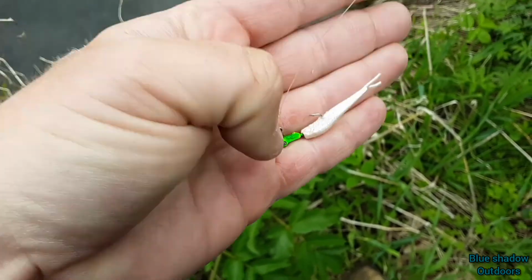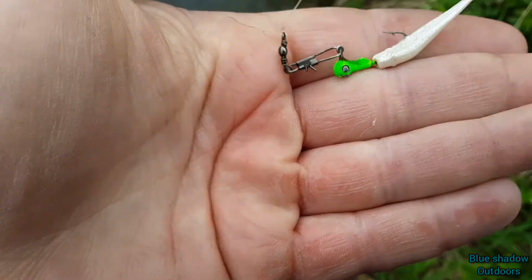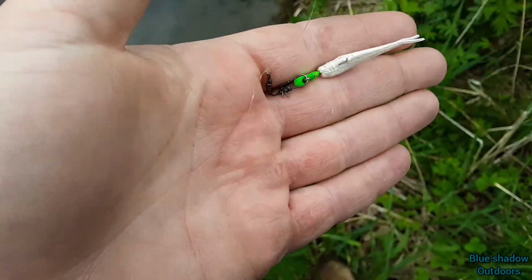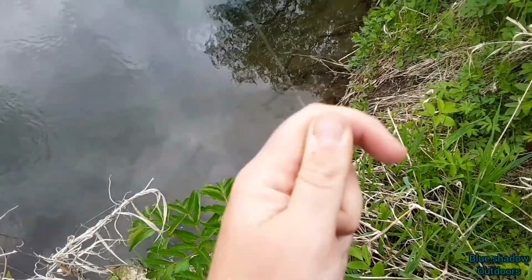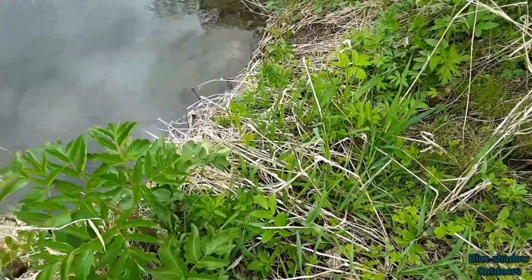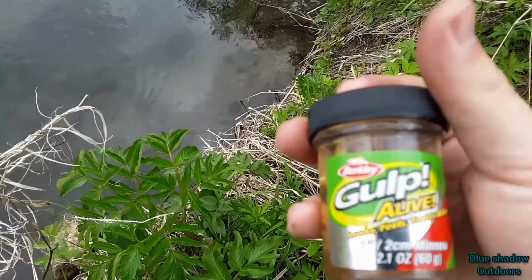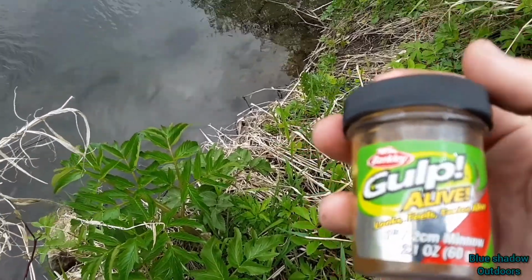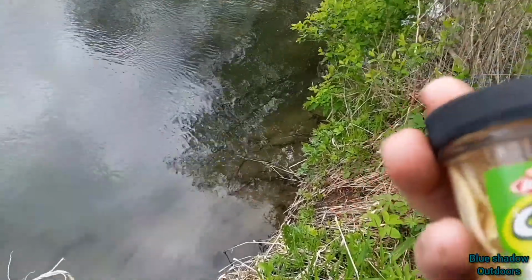Gulp. White little minnow thing, and then a little green jig head. The line here is 6-pound test Suffix Advance, and this is what I am using right here. Berkeley Gulp Alive. There it is. That's what I'm using for these trout.